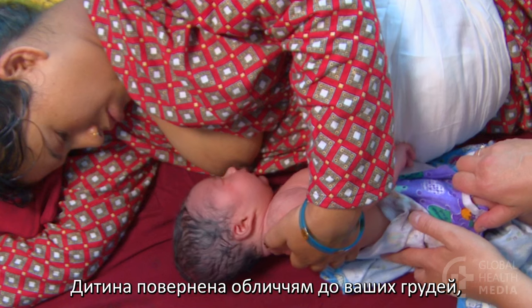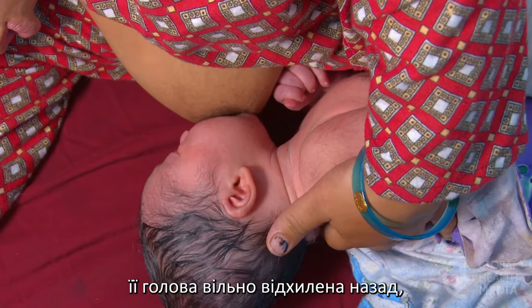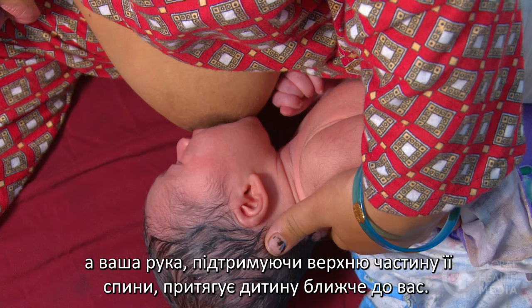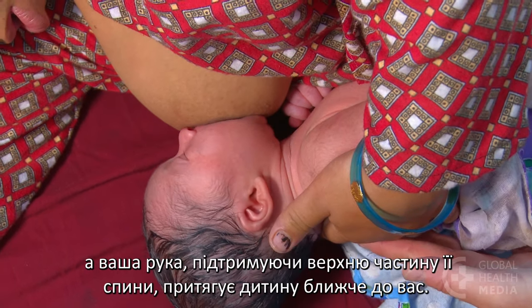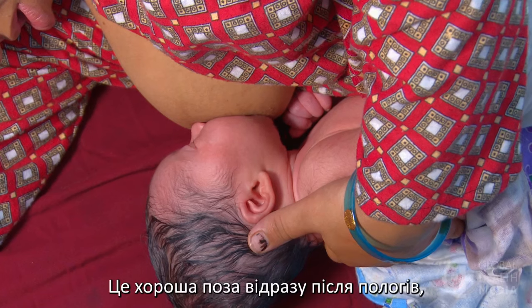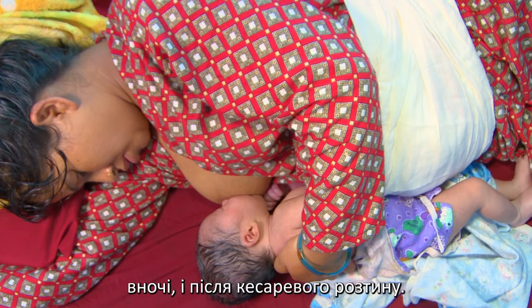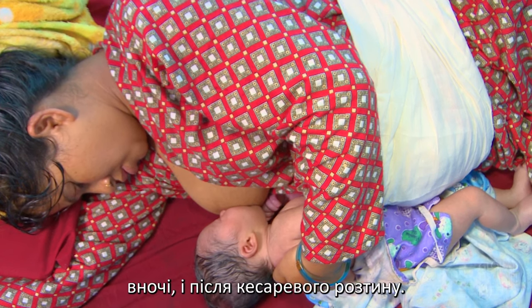Your baby faces your breast. Her head is free to tilt back. Your hand on her upper back pulls her in close. This is a good position just after giving birth, at night, and after a cesarean delivery.